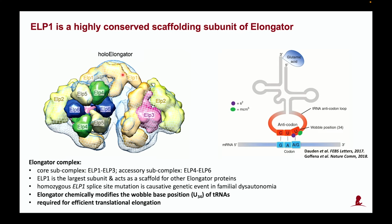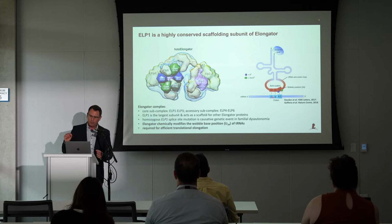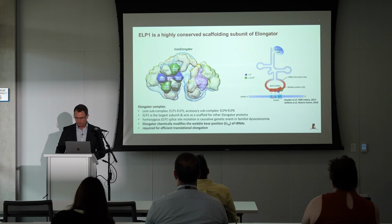ELP1 is the glue that keeps this complex together, and many cellular functions have been ascribed to elongator, but the most accepted in the literature at the moment is the modification of transfer RNAs, and specifically modifying the uridine 34 residue of the tRNA anticodon loop shown here. And what these modifications do is they enable more flexibility with base pairing between mRNA and target tRNA anticodon, specifically codons that are for lysine, glutamine, and glutamic acid, where there needs to be flexibility for either AA or AG ending codons. And so this is required for efficient translational elongation.